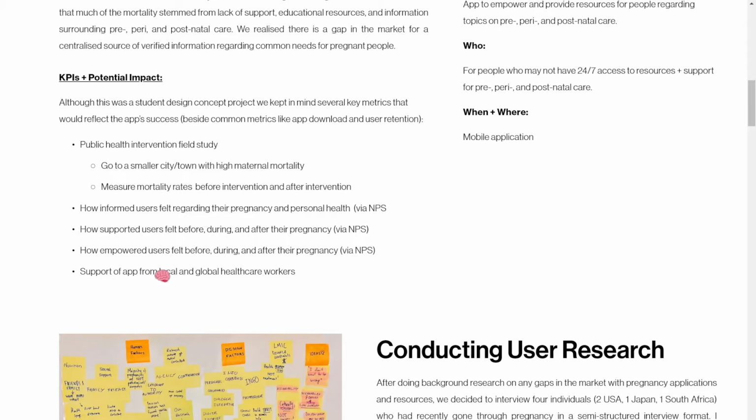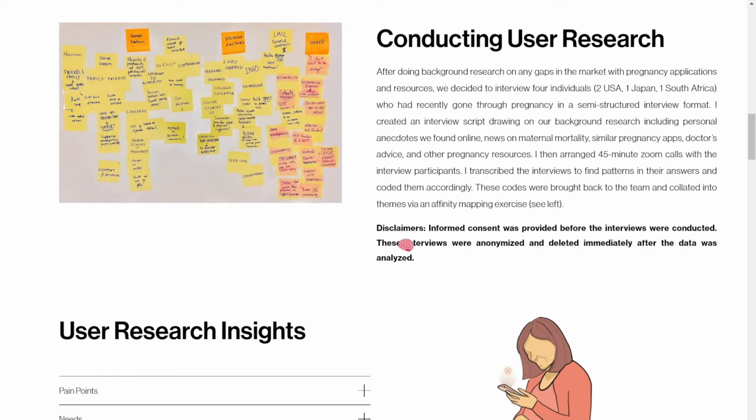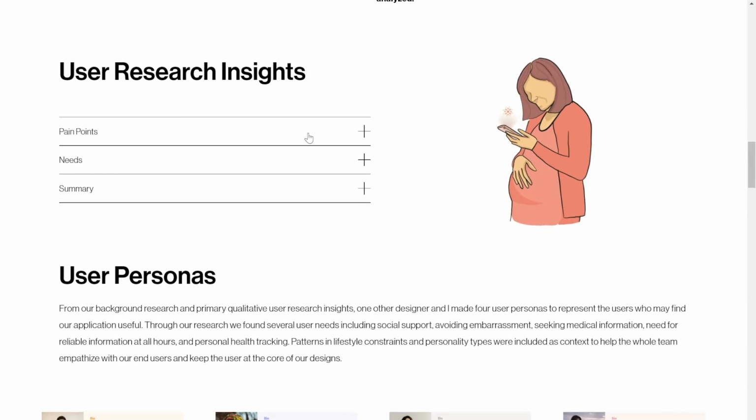For support of a map, local global healthcare workers, conducting user research. Okay, interviewing individuals, 2 in USA, 1 Japan, 1 South Africa, so quite a diverse set of users. And through the pregnancy, semi-structured interview format. And disclaimer, information, consent was provided. Okay, and then user research insights.